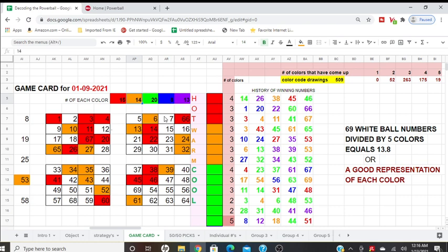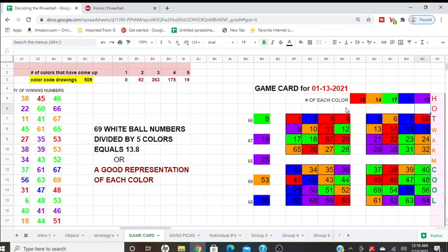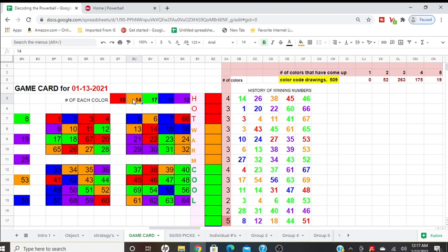But what I'm going to do, just to speed things up a little bit, is scroll to the right. And this is what the game card looks like for January 13th, 2021. So again, there were 15 red numbers, 14 orange, 17 green, 11 blue, and 12 purple numbers. Okay, so again, more than half the time a 3-color combination comes up.